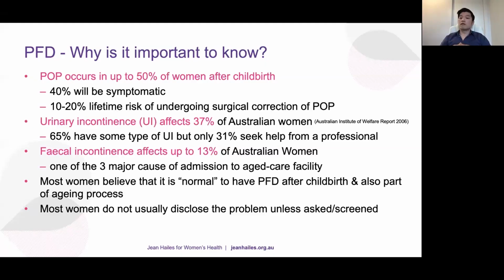And this is regardless of the mode of delivery. And you can see it's only 1 in 3 actually come forward and ask for help. In terms of fecal incontinence, you can see it's about around 1 in 10 will have the problem. And this is one of the major causes of admission to aged care facility. Some of those elderly women would have double incontinence. And as you can see, those numbers are really, really staggering.